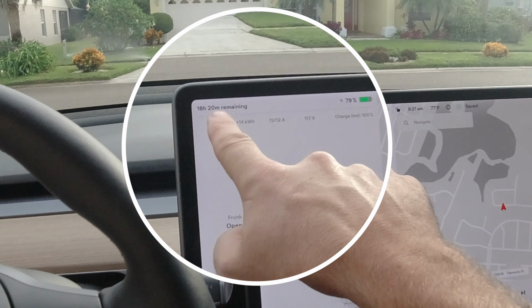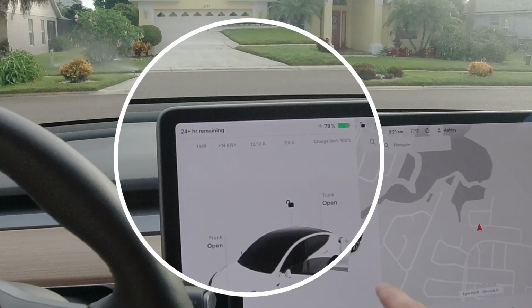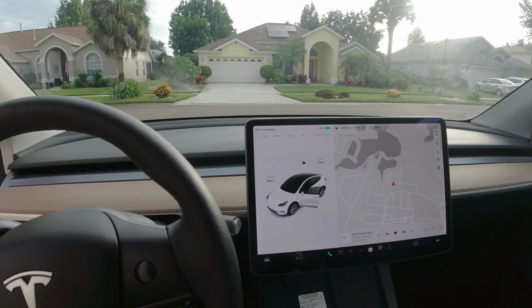And as you can see, although this is climbing, well, it's only because I've opened the door and the electrics are now working, it's saying to get from 79% to 100 is going to take in excess of 24 hours. That ain't the best, is it?